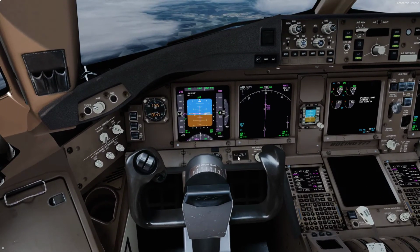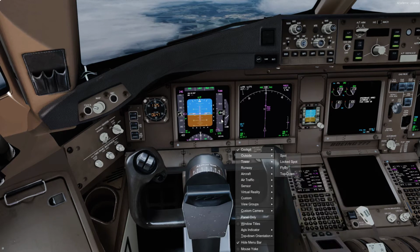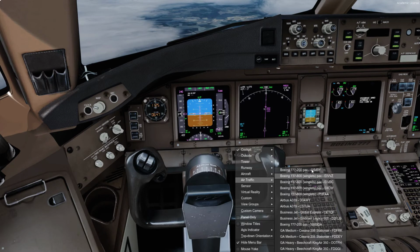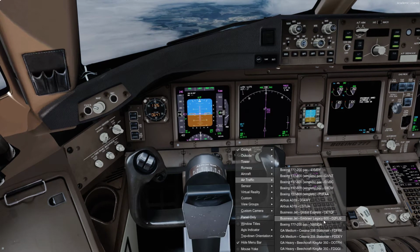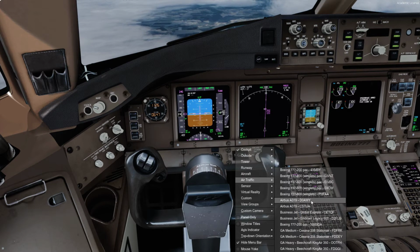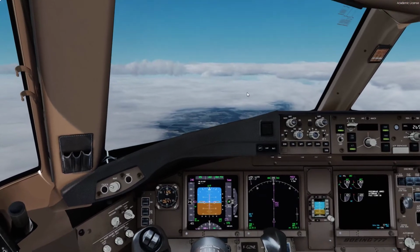Is there any traffic? There is a lot, not too much. There is a Boeing 777, 2 777s actually. Some GA aircraft, Embraer, Global Express, A319s, and a lot of Ryanairs in this thing. Don't know where they are.